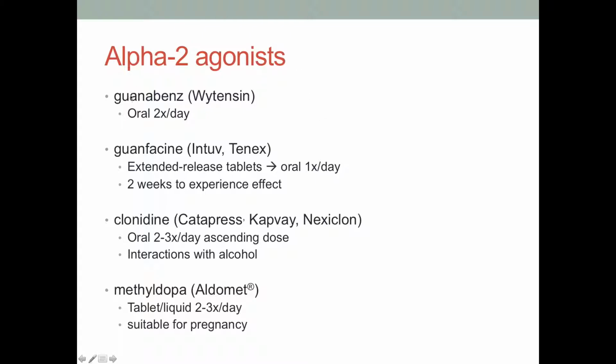Then we've got guanabenz, sold as Wytensin. That's an oral med taken twice a day. Another really common medication, the generic is guanfacine, sold as, again, a million different things. Intuniv, taken for blood pressure or for anxiety type disorders. This can be extended release, taken orally once a day. There's also short-term or immediate release formulations of guanfacine that would have to be taken multiple times a day.